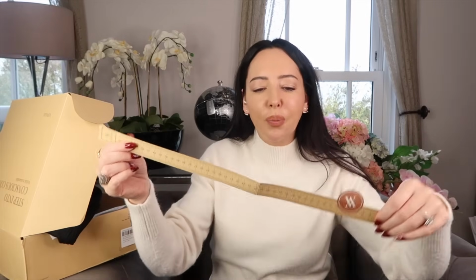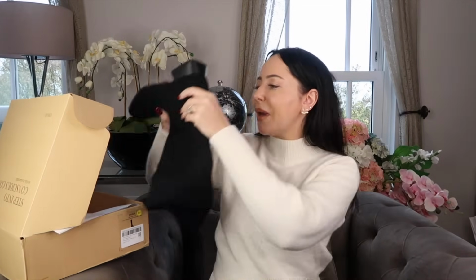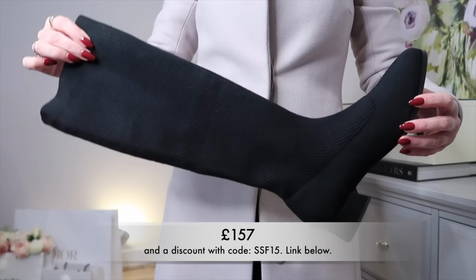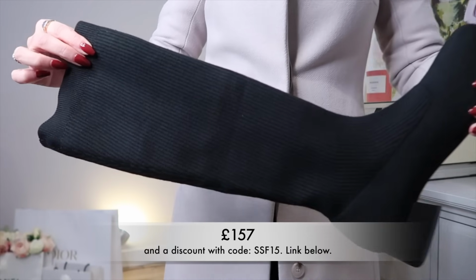So the first new pair I'm going to show you is in this box here. Everything comes with a little tape measure, which is pretty handy to have, because you can keep it, and it doesn't have to be for this brand. For any brand you can measure the length of your foot and work out your size in that brand. This first pair is a pair of knee-high pull-on boots. Again, they've got that really good stretch. I'm going to try everything on and show you how things look. It's got the grip sole, so perfect for winter.